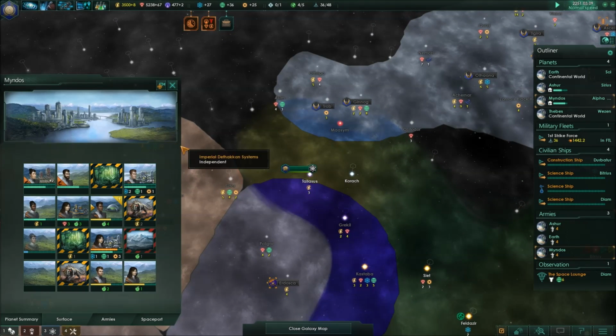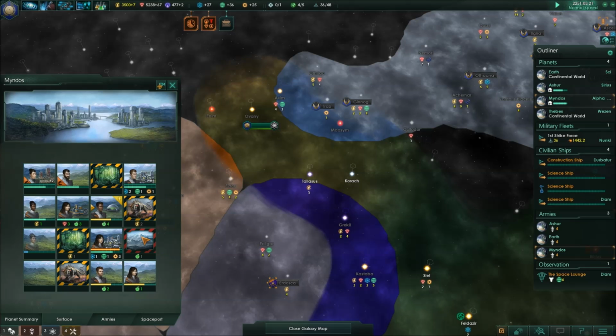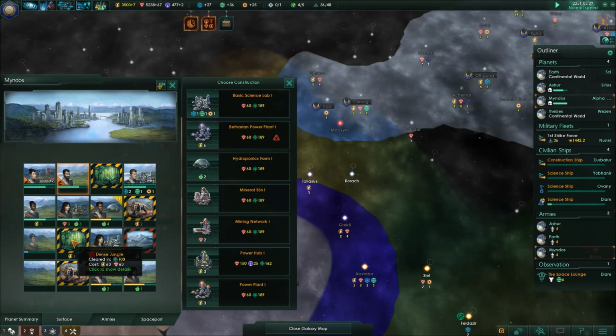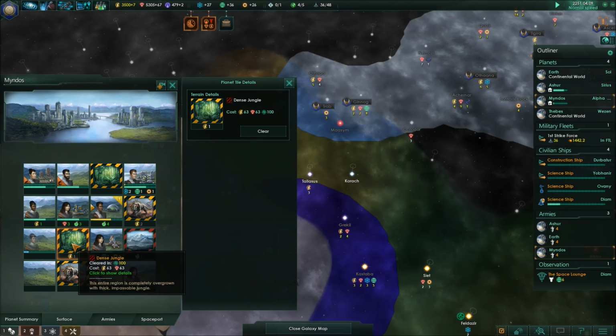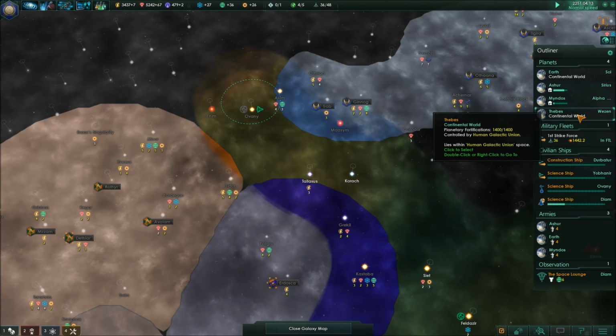Excellent. We got some unemployment to deal with on Mindos. Really? You guys have really turned it around. I'm proud of you. Making the Human Galactic Union very proud, and very pleased. I think what we'll want to slap in here, if we've got it, is a power hub. Getting those next to your cities is always a good idea. Although looking at it, it might make more sense to put the power hub here, because we got some power there. So let's clear that tile out, and remember that for the future.